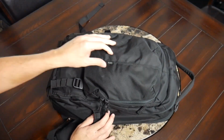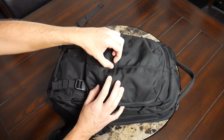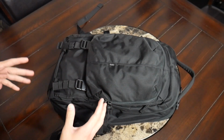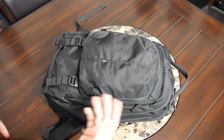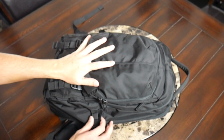And then along the front, one cool thing that I thought was interesting is you can actually hide the 511 logo away, if you really want to go full gray man with this type of a bag. 511 is a brand that may be more associated with tactical gear, concealed carry, and things like that. So that's really cool that you can kind of hide this away if you want to.